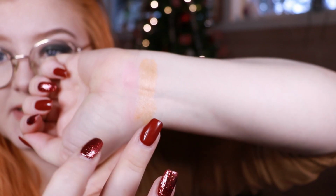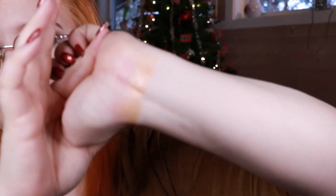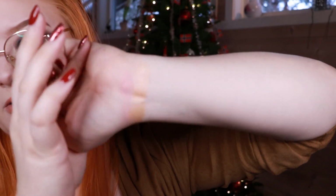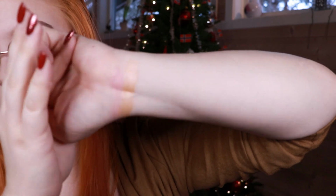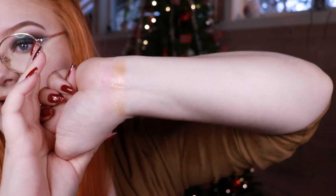And I have other ones that are a little bit similar. I have, for example, the new one they came out with, Painted Lady, and it's even more sparkly than this. So yeah, this is probably one I would not repurchase, but I do use it from time to time. I have used it several times.